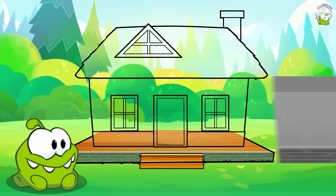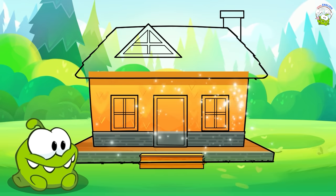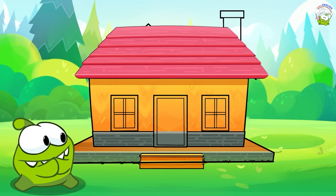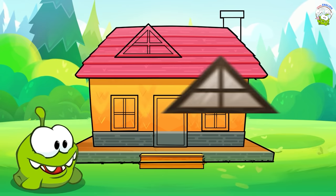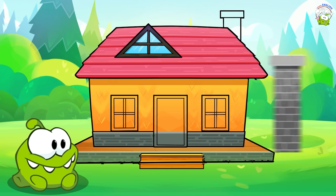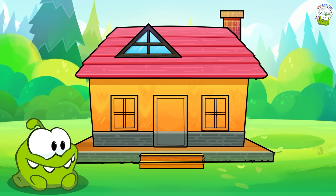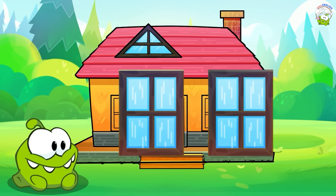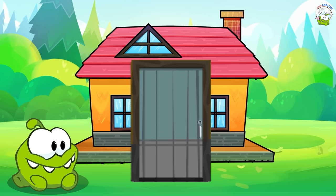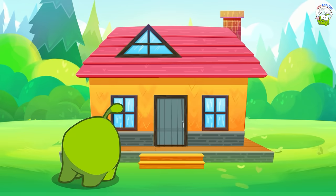Yay! Let's do the walls. Woohoo! Now for the roof. We'll put the tiles on. Yay! And let's not forget the windows. The attic window first. Oh, the chimney, the chimney. Yes. And now for the other two windows. And let's not forget the door. Perfect. Yay, that looks fantastic, Om Nom.